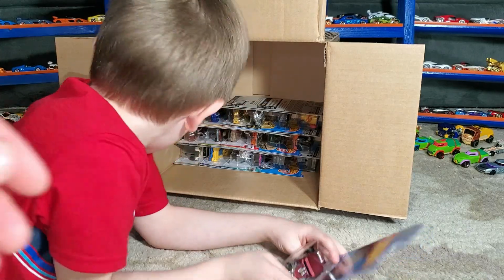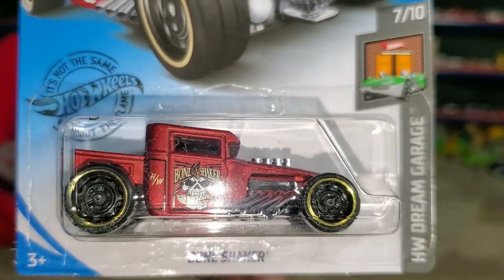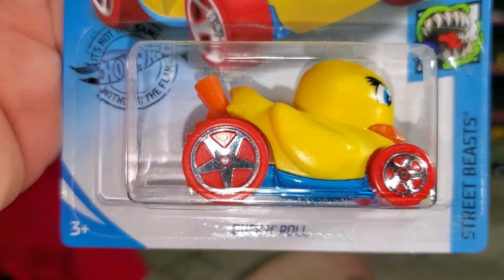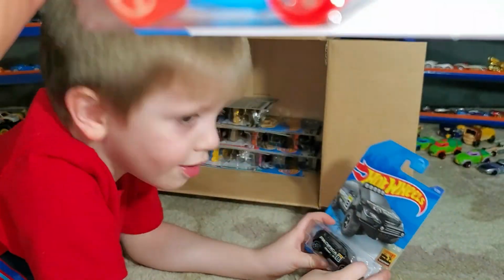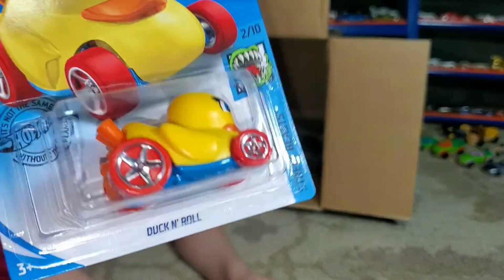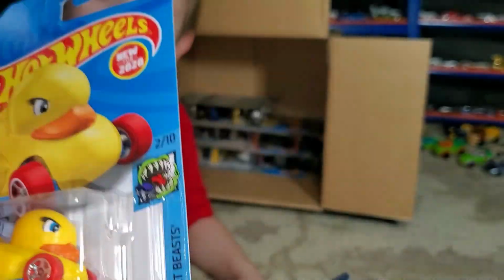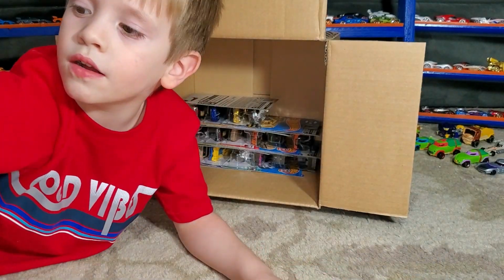Sweet. Bone Shaker! A new Bone Shaker. This is new to the case. Another one. This one has a lid on it. Another one. Good, we got two Duck and Rolls. What a little ducky. I was looking for a tab. It almost looks like his mouth moves. There's like a little gap there. We'll have to check and see what it says on the back. Nope, doesn't say anything about a special feature, so I don't think it does.